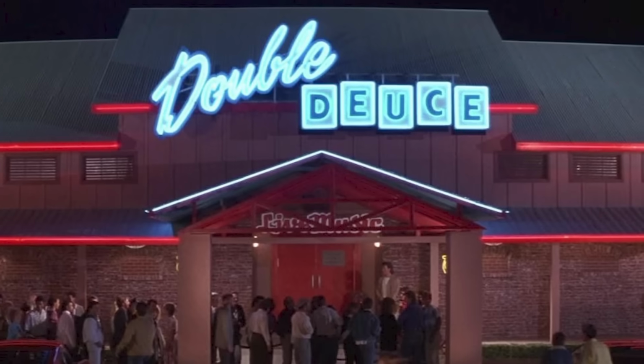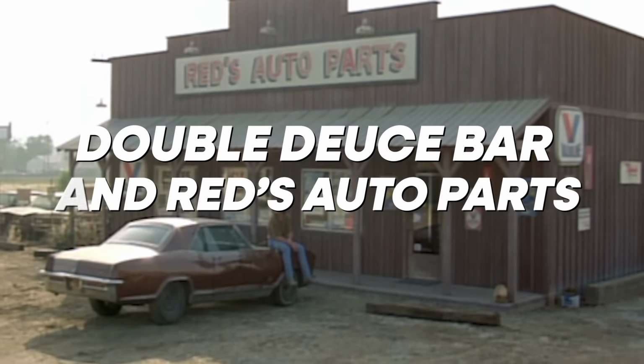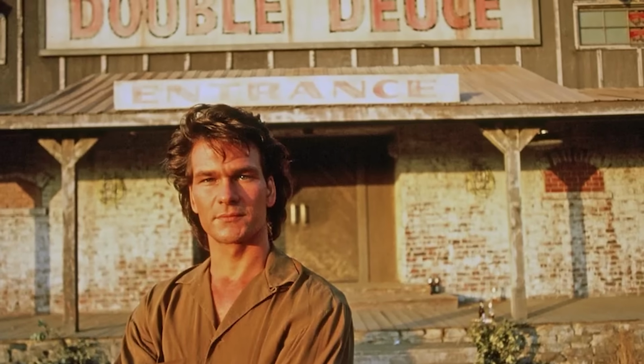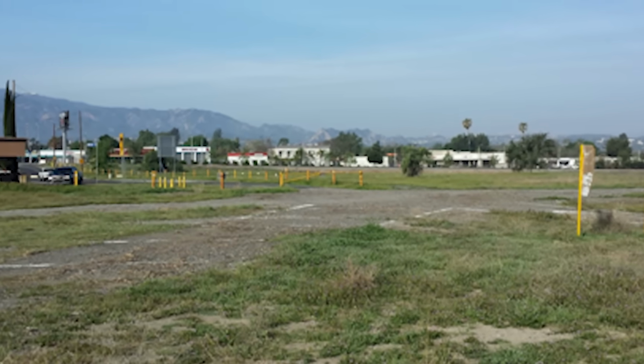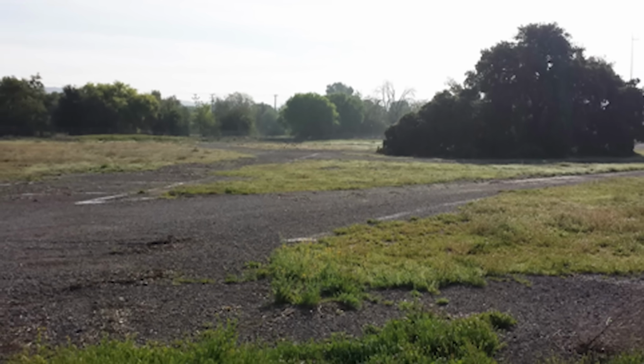Next, we step into a bar that saw more than just bar fights. For Roadhouse, filmmakers built the iconic Double Deuce Bar and Red's Auto Parts on site in Santa Clarita. These were not existing businesses, but carefully constructed sets made to look worn and real. Once filming wrapped, both buildings were torn down. Today, the area looks entirely different. No signs of the legendary brawls or Patrick Swayze's bouncing days remain.